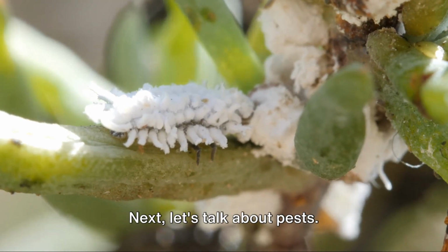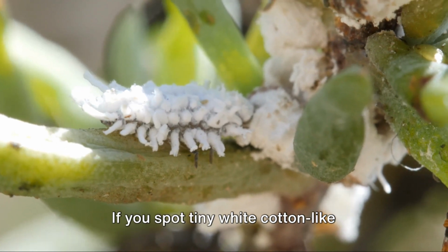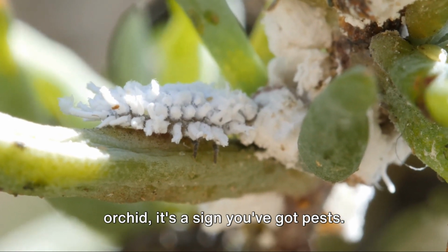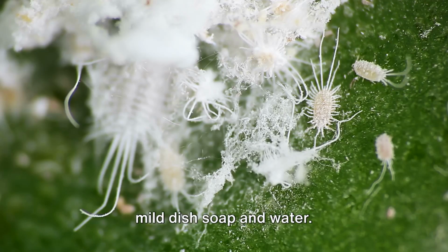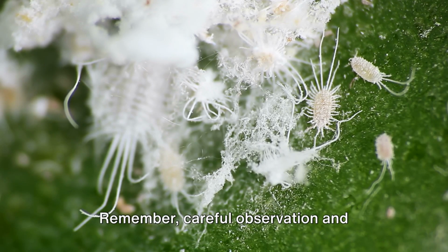Next, let's talk about pests. Mealybugs and spider mites can be a nuisance. If you spot tiny white cotton-like clusters or small red spiders on your orchid, it's a sign you've got pests. A simple solution is to wipe the plant with a soft cloth soaked in a mixture of mild dish soap and water. Repeat this every few days until the pests are gone.